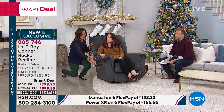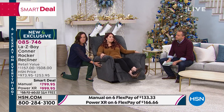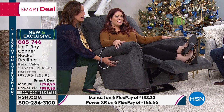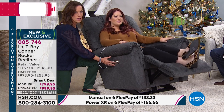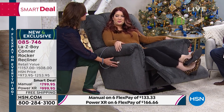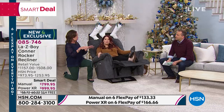What's beautiful about the power recliner is that throughout the evening, if I'm watching television or reading, I need to be able to change that footrest at different times. That's the beauty of power. I can just keep moving it any time that I want to. And it gets you into different movements that take the stress off tendons, ligaments, muscles.